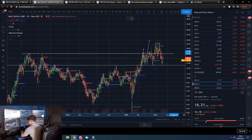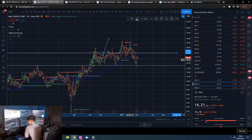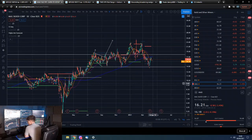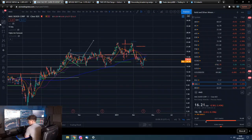So realistically, these are the targets. We are basically in a bit of a range here, as you can see. Some wicks above, some price action above, but it failed back below and tested the bottom end of the range. So realistically for this, once we get above here, given the amount of times we got above here, I would suggest that the next time we've got a high likelihood of continuation onwards and upwards.